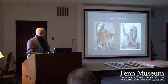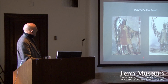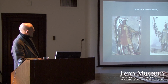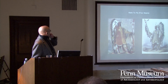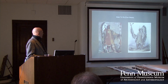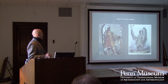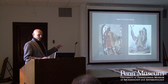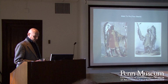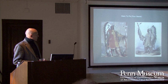I'm actually showing you two images at the moment that I'm really not going to talk about, but one is a painting by George Catlin here. This is a painting by Carl Bodmer here. Both of Matutopa, who was the second chief of the Mandan, both painters actually, in kind of succeeding years, met with Matutopa, who actually also did his own portrait for Mr. Bodmer, which is actually located in the Jocelyn Art Museum in Omaha, which I just had the great pleasure to see recently.